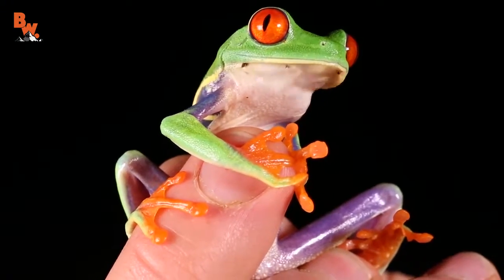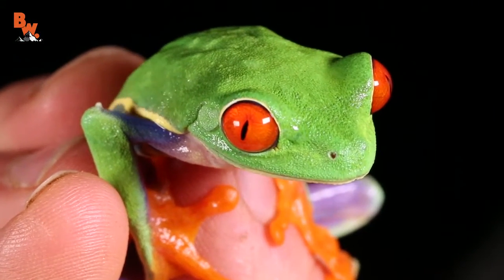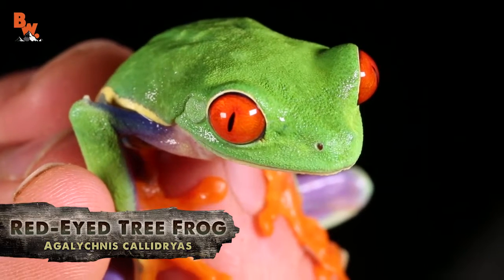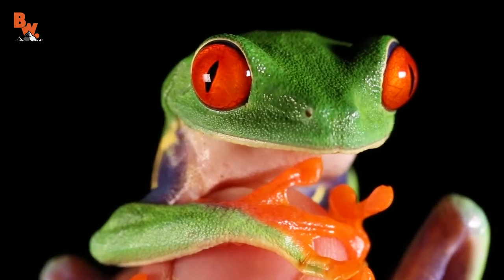How cool is this? How excited are you? We finally found one! Yes! Okay. Now, the common name for this frog is the red-eyed tree frog. However, it's technically a red-eyed leaf frog, and that is because it is an arboreal species, which means that they live high up in the treetops. Hence the name leaf frogs. They are always hanging out on leaves.